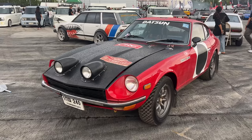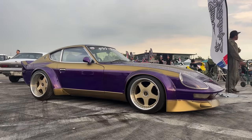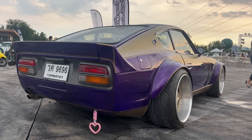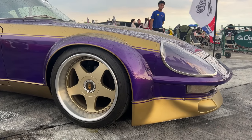These two Datsun Z cars behind me, both of them are dope, but would you pay the asking price for one of these cars here in Thailand? Either one of these, if they were for sale, would be listed for, I'd say, $150,000 to $175,000.